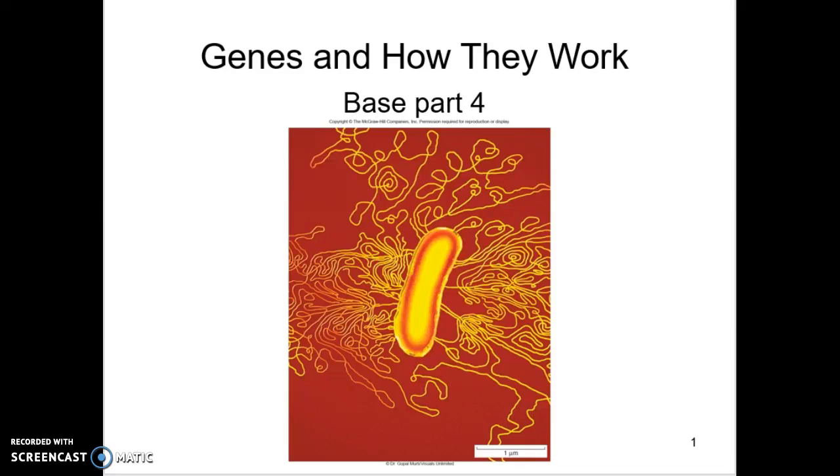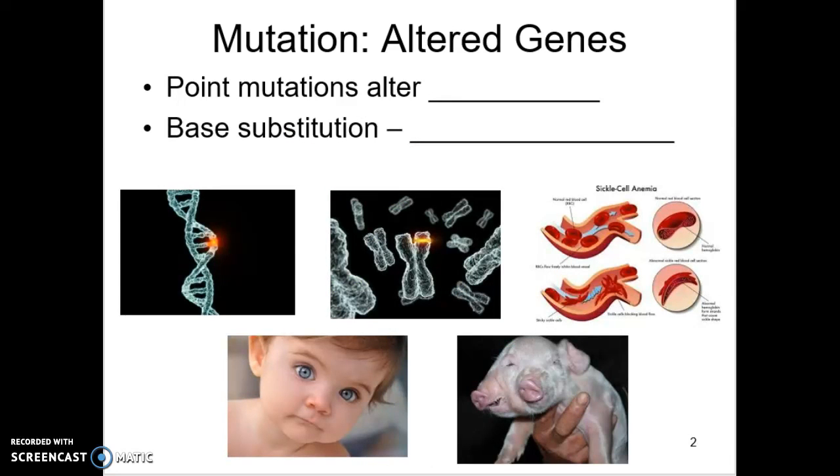Okay, so ideally, everything works well. The DNA goes to the RNA, RNA goes to amino acids, and it creates a protein, and it expresses a trait. And everything's good, healthy, normal. But the reality is, DNA sometimes messes up. The transcription or translation process can also mess up. So this is what we call mutations. Now, mutations are simply changes in the genes or altered genes. They're not always bad. Sometimes they're good. A lot of times they're what we call neutral.